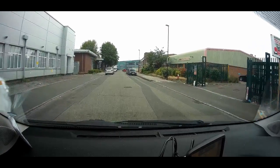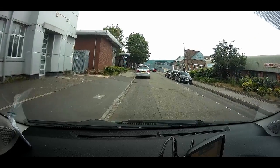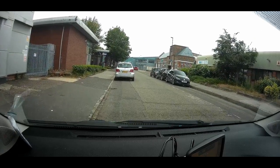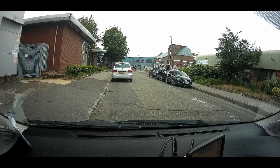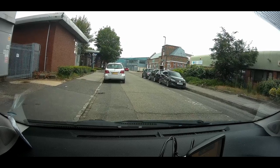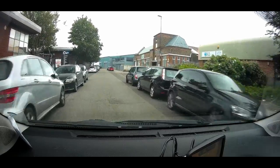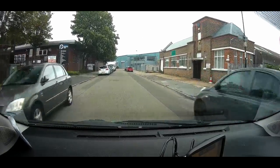And now the examiner asked him to pull up on the left. This is the first pull up on the left, which he did nicely and slowly. Right, and the examiner asked him to move on whenever he's ready. So he's just moving off, obviously doing his 6-point checks.